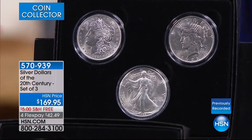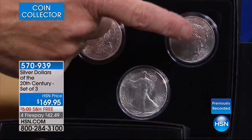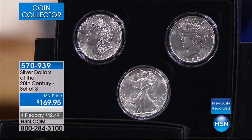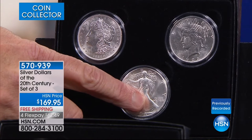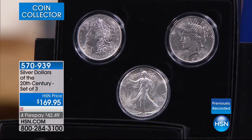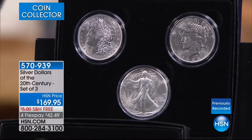Okay, but you realize each coin is $56.65. So instead of $110 or $117 right here, that's almost a 50% savings. That's pretty much right. Now this one, like I said, an early year brilliant uncirculated American Silver Eagle at $54, that's about the right price for that one, but you're going to save $100 on the top two coins. Plus, of course, we have free shipping and handling for this. So you've got this opportunity.